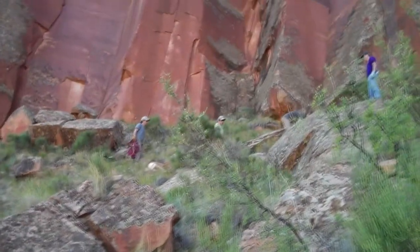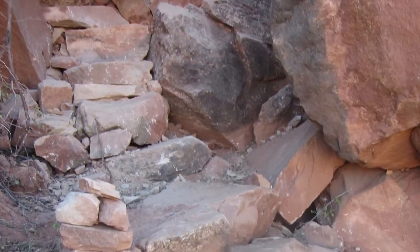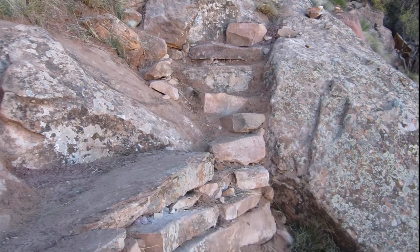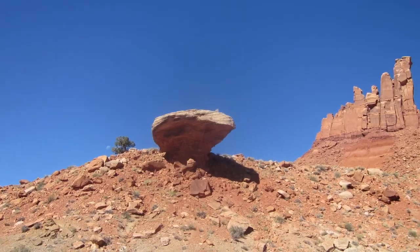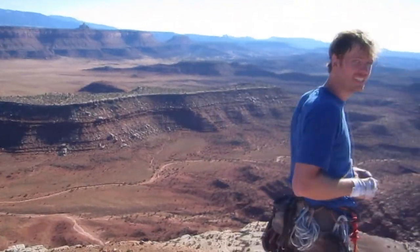On Indian Creek, we joined up with the Rocky Mountain Field Institute to finish up the 4x4 wall approach by putting in several steps and a large retaining wall. We even got to sneak in a tower at the end. View from atop the north Six Shooter.